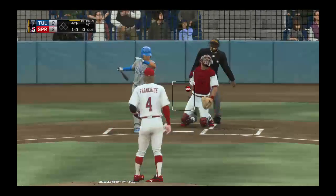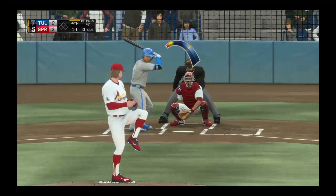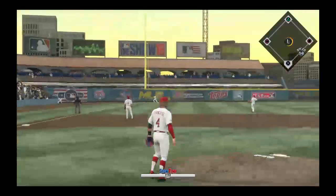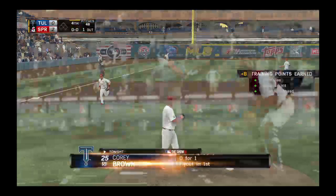No one out now, no one out. Can't get around quick enough, and that'll move the count to 1-1. From the windup, the 1-1 pitch. Now a ball hit in the air, but in play perhaps down the line. Sierra will get there as he makes the catch in foul territory for the first out.